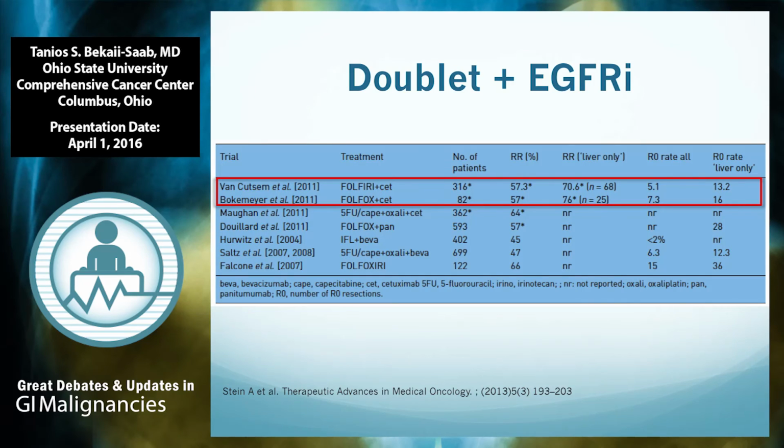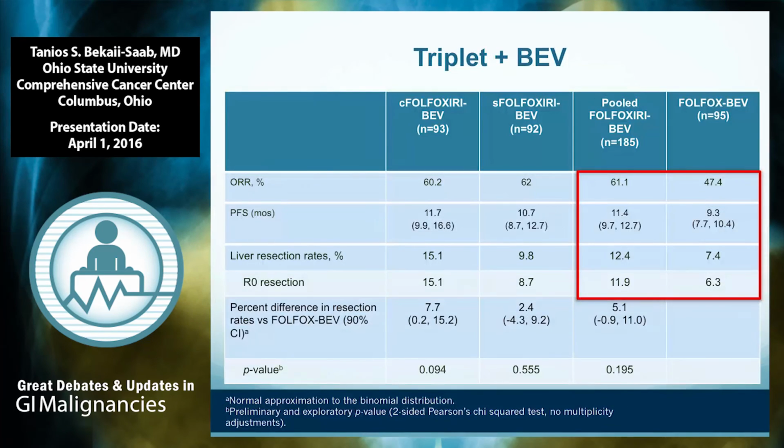And more so, when we look at triplet regimens, so take again the same FOLFOX plus BEV and add to it irinotecan, and again, you get a better response rate, you get better progression-free survival, you also get improved liver response rates and resection rates. And again, we know that these modalities do improve overall survival. So I think the conclusion is radioembolization of colorectal cancer liver-limited metastases is not ready for first line.